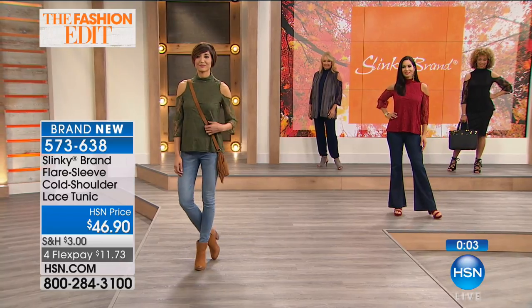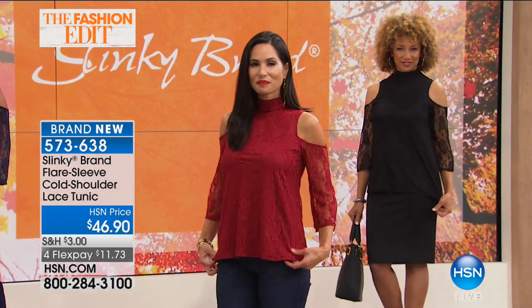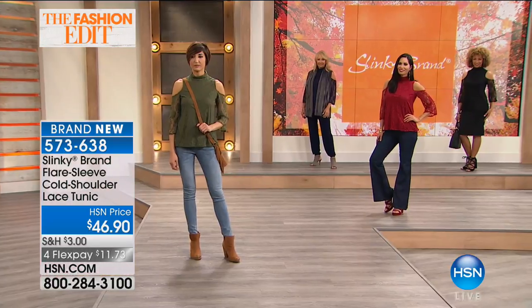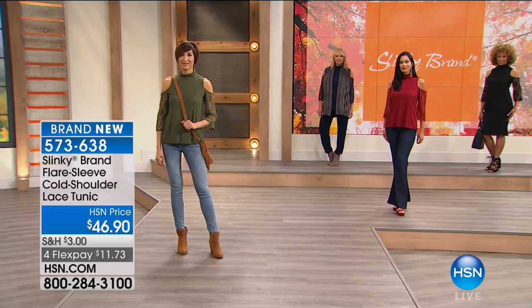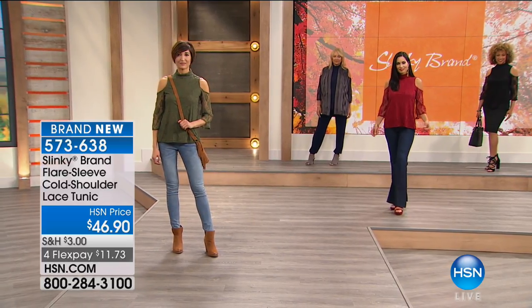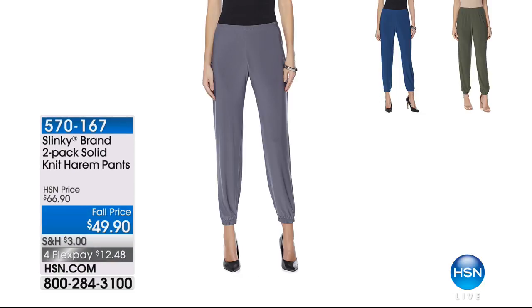Easy. Man, I love it with a fit and flare jean or a fit and flare Ponte pant, which we have coming up. Yeah, and I think with everybody calling in, would it be fair to say, Steve, that we maybe have about 800 now remaining? So 800. That is it. The olive and the burgundy are the most limited, so those will be the first to sell out.